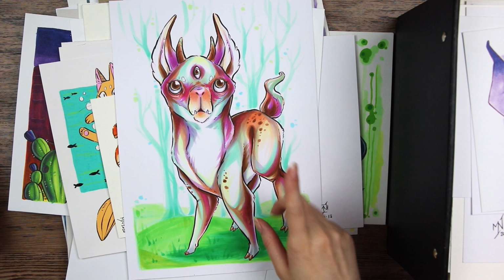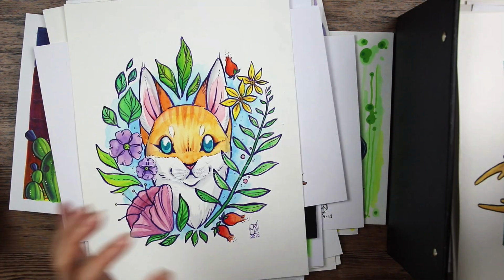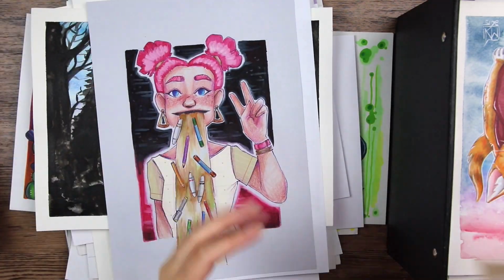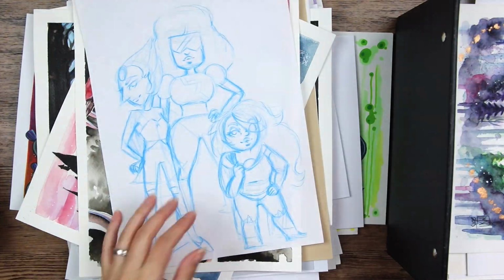Oh, hello there. I think this is the first ever Copic illustration that I did. It is a little bit chaotic. Oh, this is lovely. Oh, we got the Harry Potter kittens.